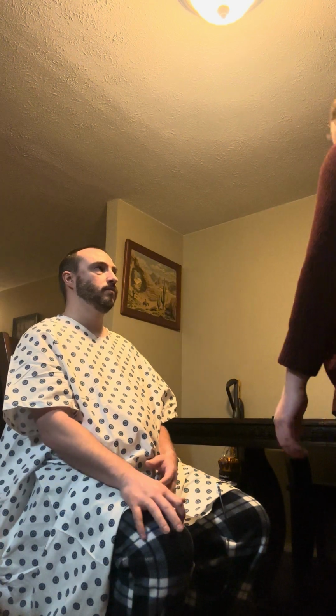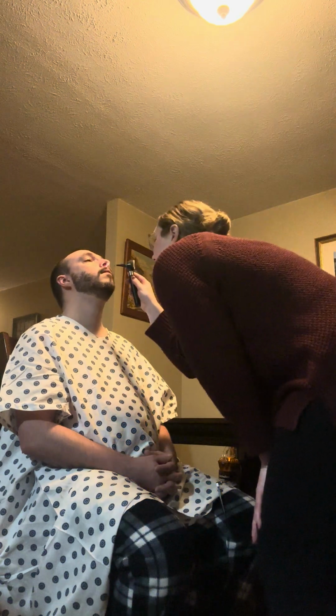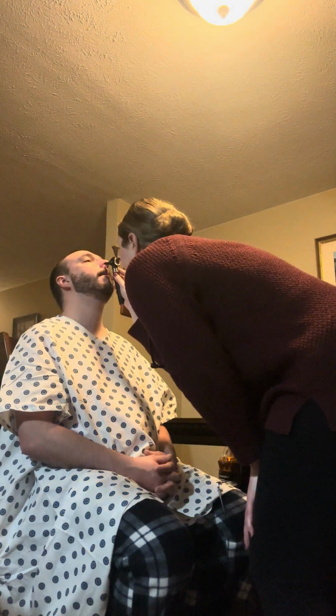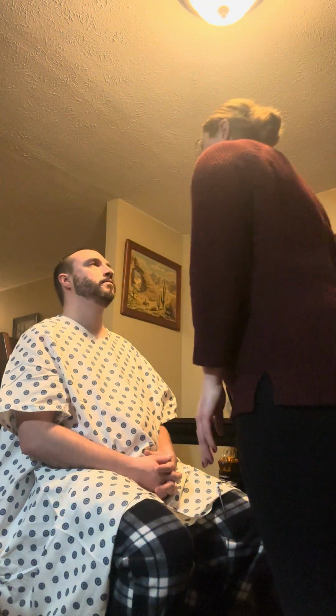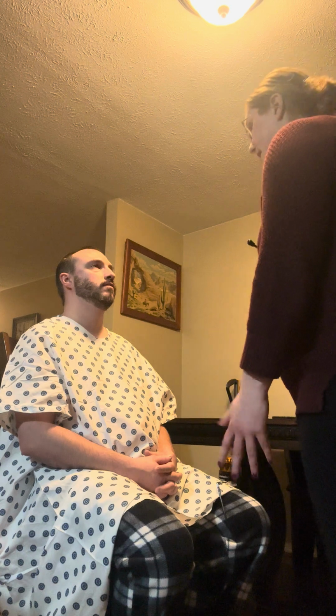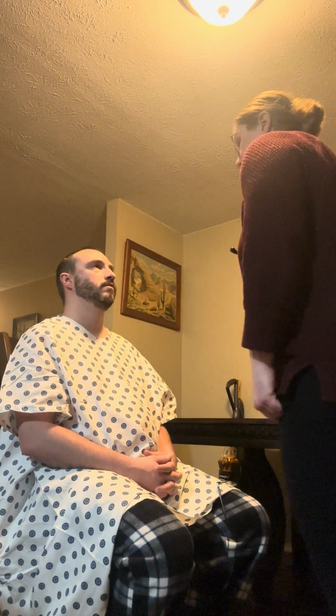Now I'm going to take a look at the internal structures of the nose. Okay, I do see some cilia. I'm looking bilaterally. The turbinates are pink. There's no lesions, no drainage, no erythema, and I do not see any evidence of a deviated septum.